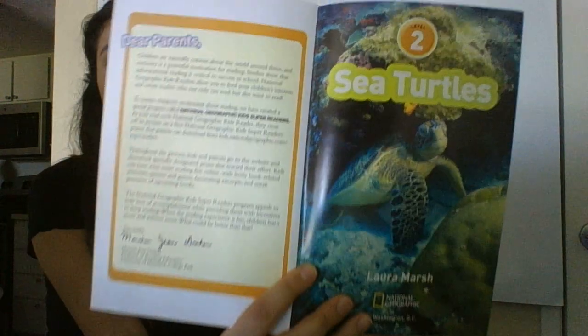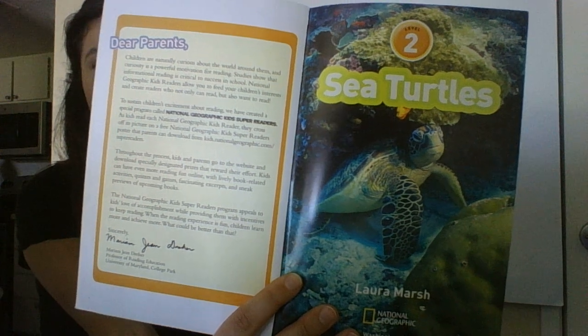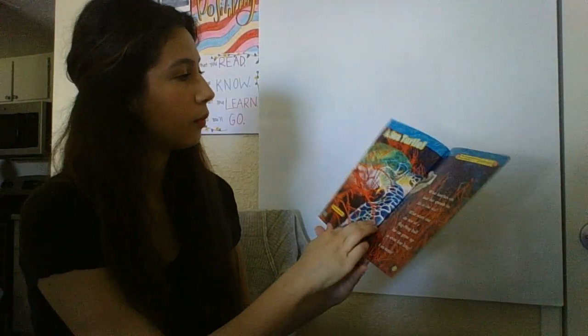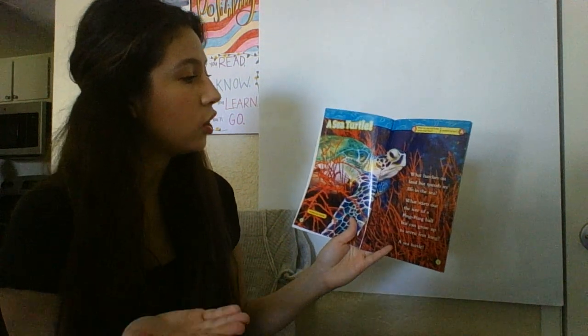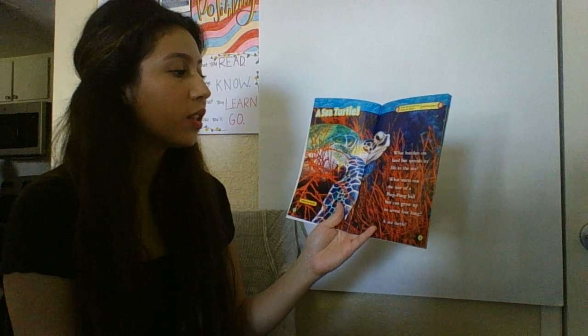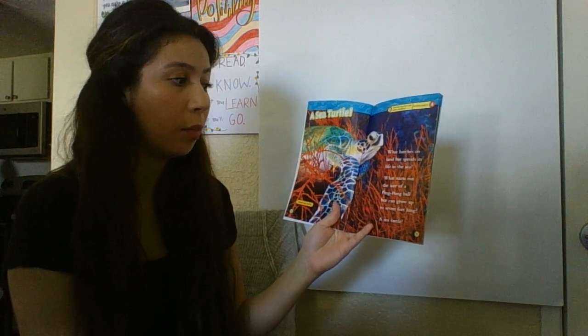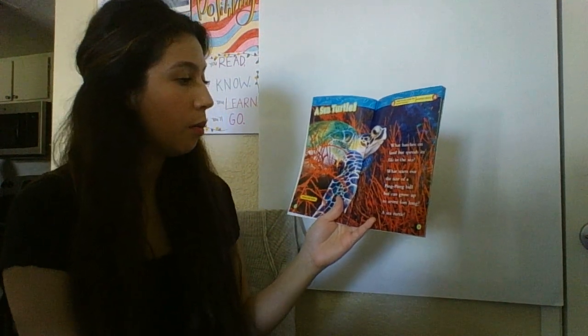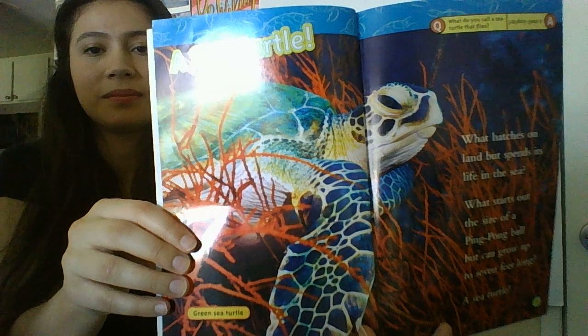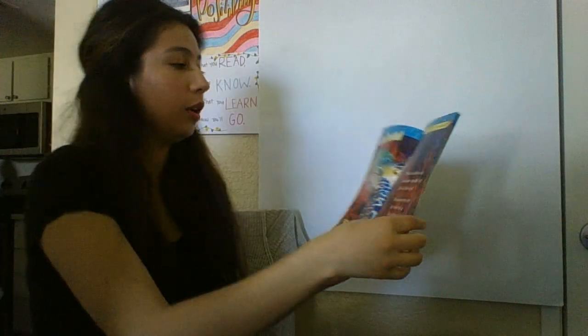There's a picture of a sea turtle. You guys see that? It's a beautiful animal. What hatches on land but spends its life in the sea? What starts out the size of a ping pong ball but can grow up to 7 feet long? A sea turtle. Wow, it starts off as a ping pong ball this small, grows to 7 feet long, really, really long.